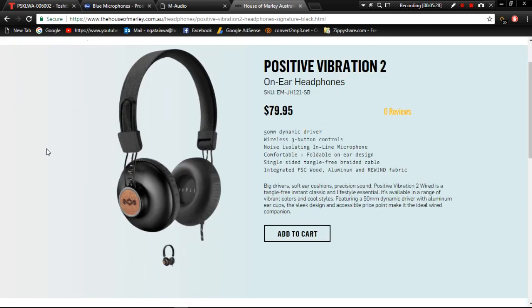So in terms of the headphones that I use, it's the Positive Vibration 2 by Marley. It's coming up at $80 on the site. Here in New Zealand I got it on special for around $60, and I think that's about $40 American. But these are really good headphones.